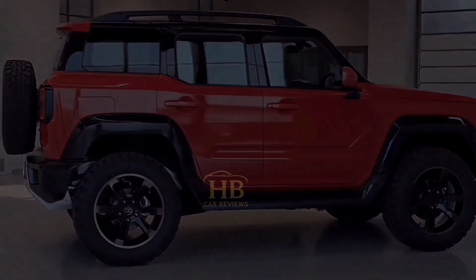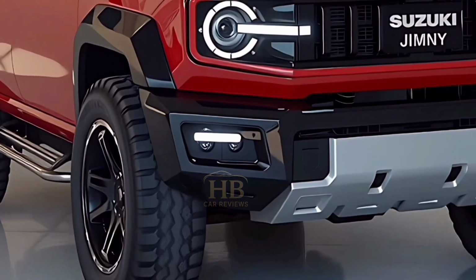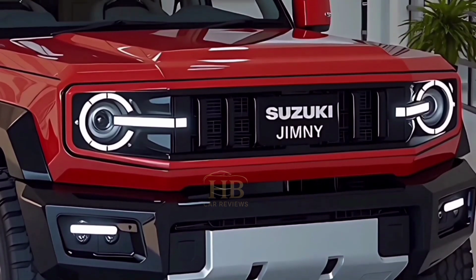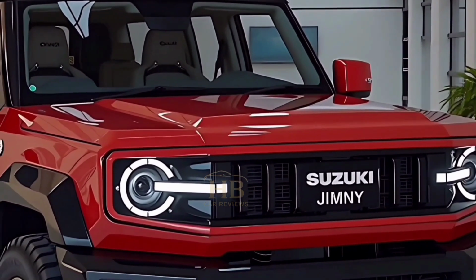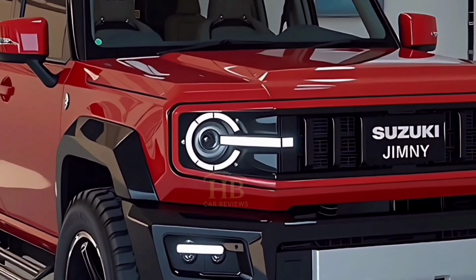To sum it all up, the 2026 Suzuki Jimny is a perfect blend of old-school toughness and modern-day technology. It's compact, stylish, fun to drive, and surprisingly capable, the kind of car that brings a smile to your face every time you hit the road or trail. It's not about luxury or speed, it's about adventure, simplicity, and character.